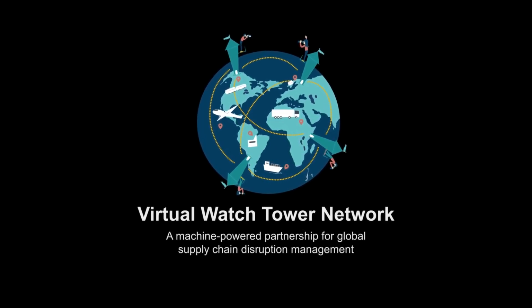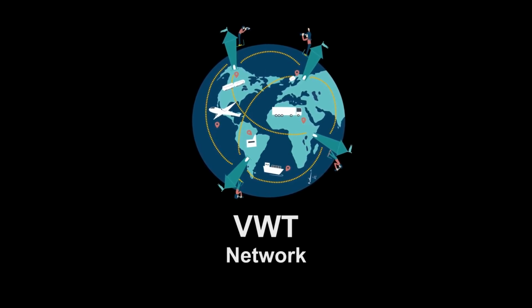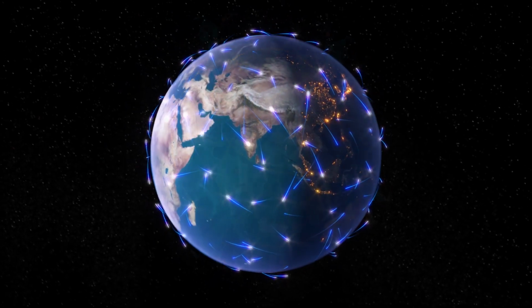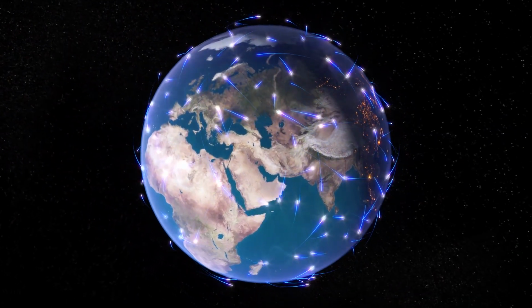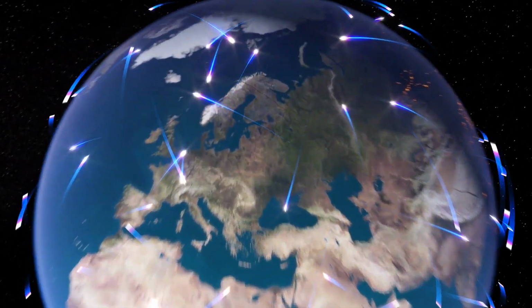The Virtual Watchtower Network, the VWT, is a solution designed to raise visibility in end-to-end supply chains. As a cargo owner-driven port-centric partnership, the Virtual Watchtower is a machine-powered solution to secure on-time deliveries of orders to customers all over the world. Here's an example of how it works.